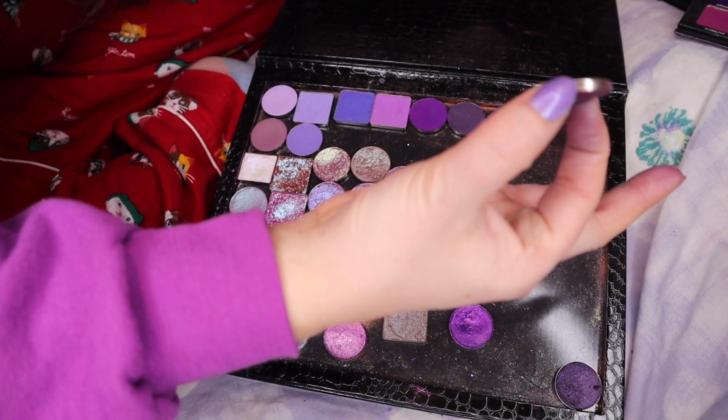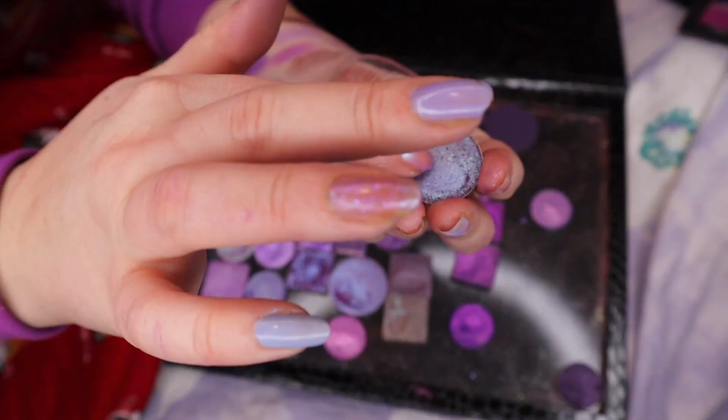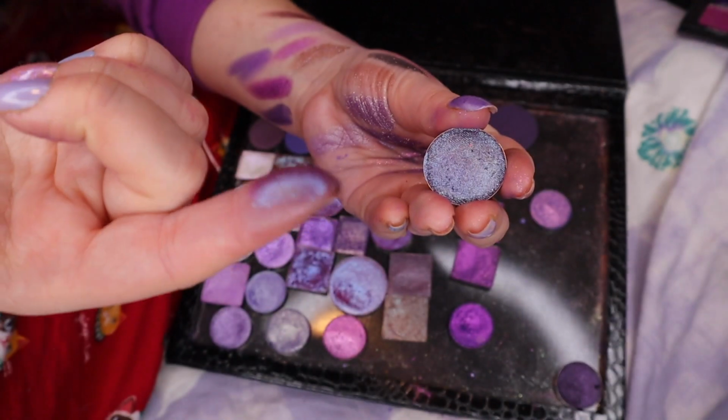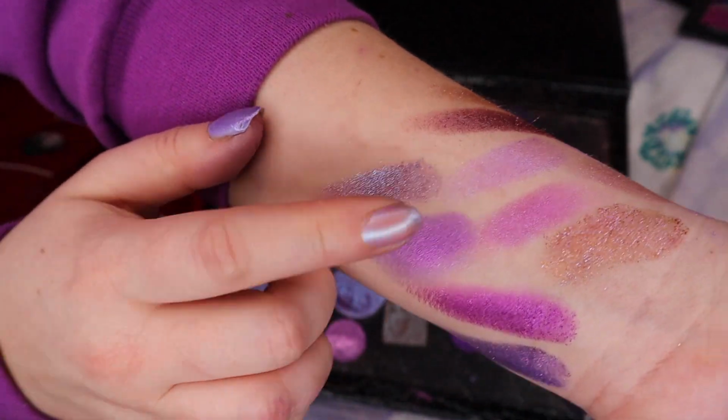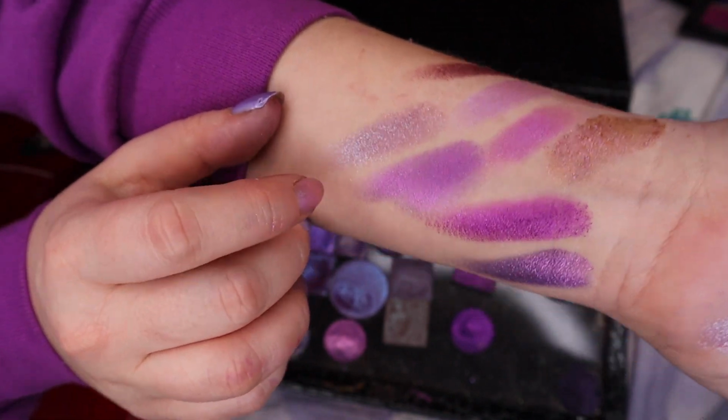Okay, the penultimate one is Jelly from Luxie. I think this is like their Halloween collection, something like that, in like 2020, I think. It's kind of similar to that Vixen one, but I think it's nicer, and I'm going to keep it.